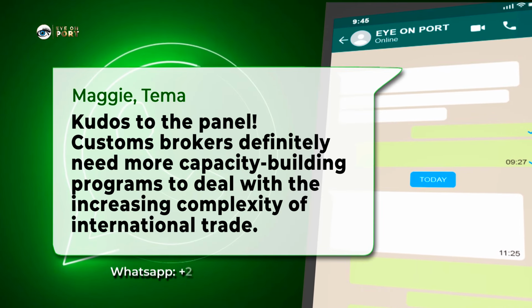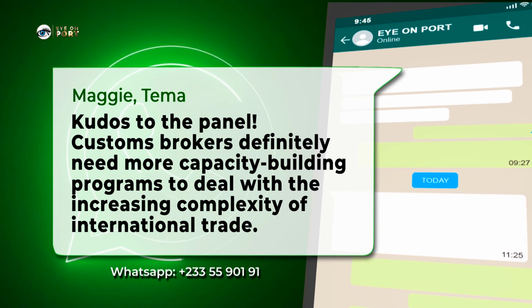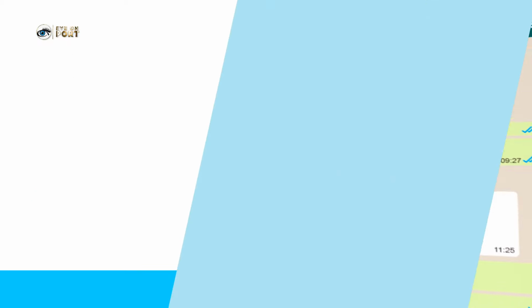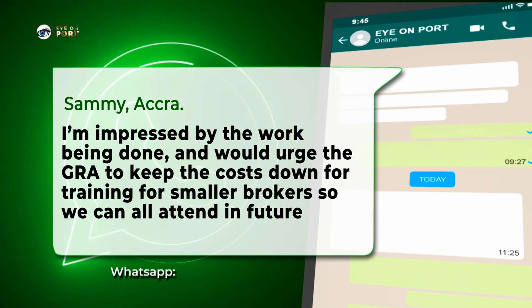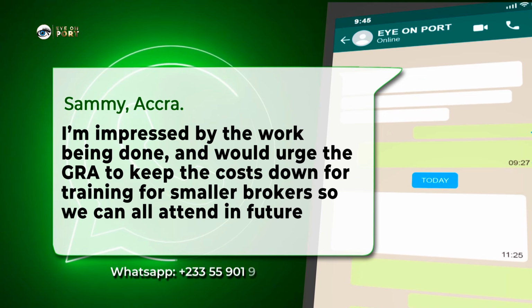Maggie from Tema says, kudos to the panel. Customs brokers definitely need more capacity building programs to deal with the increasing complexity of international trade. Sami from Accra says, I'm impressed by the work being done and I would like to urge the GRA to keep the cost down for training for smaller brokers so we can all attend in future.